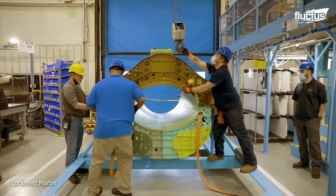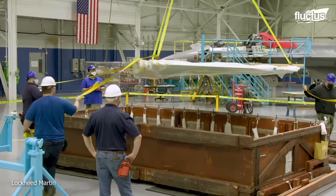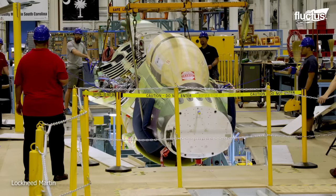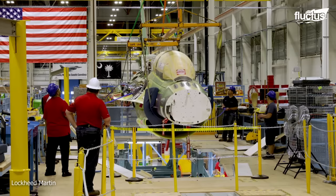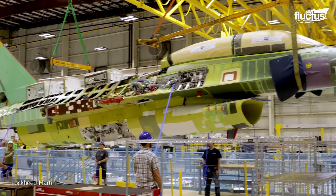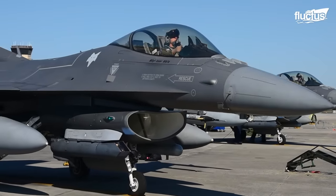The aircraft's airframe is primarily composed of sheet metal, with standard aluminum alloy constituting approximately 80% of the airframe structure. This robust construction not only underscores the F-16's durability, but also its continued relevance in modern aviation.